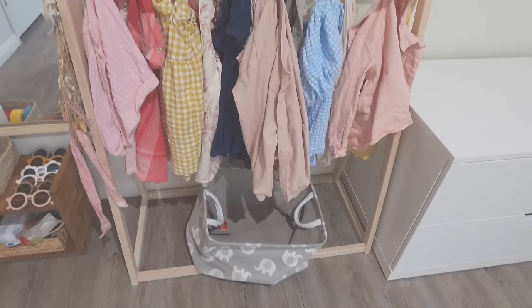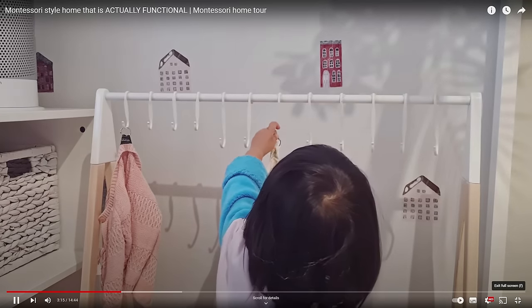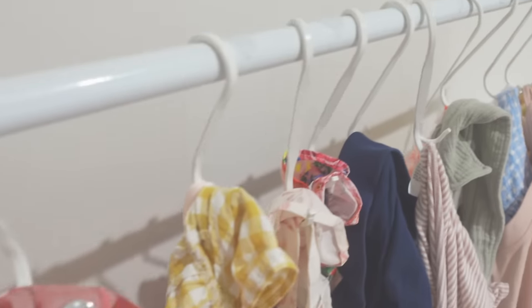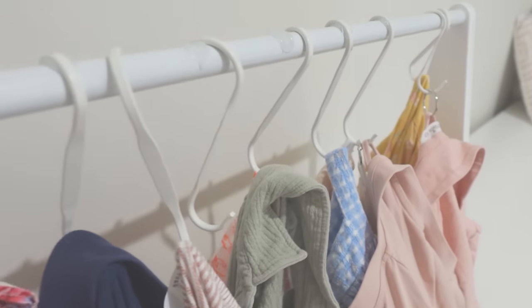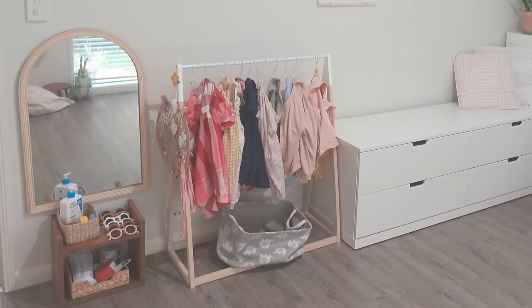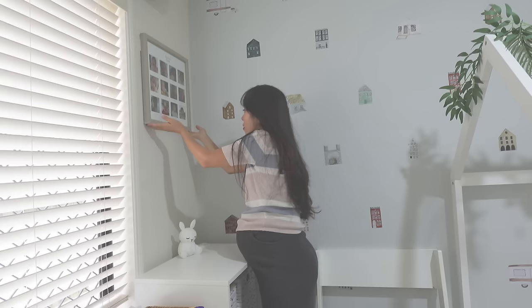I feel like this setup really allows her to exercise that sense of independence that as a toddler she really craves. The only thing that didn't work was gluing the hooks on the rack. They never stayed on, but it kind of created bumps on the rack and stopped the hooks from moving around. So it didn't work, but it worked to an extent. The next thing I'm gonna do is moving some of the things from the old room.